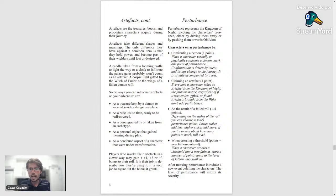Now, perturbance. I have a hard time pronouncing this word. Perturbance. This is the representation of the kingdom of the night pushing them away or towards the oblivion. They don't like you are here, so either get out or get inside. If you confront a demon claiming an artifact, fail a roll, or cross a threshold, the perturbance increases. And what does that mean? When you mark it, introduce a new event befalling the characters. The level of perturbance will inform its severity.